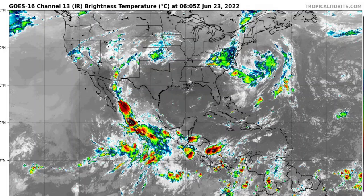We do have an upper level low spinning across portions here of the Atlantic Basin off the coast of the Carolinas and Virginia. This is no tropical threat here at all. Maybe some heavier rains across portions of the Carolinas, but nothing tropical in nature about this at all.